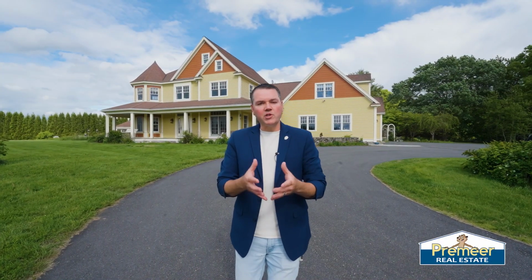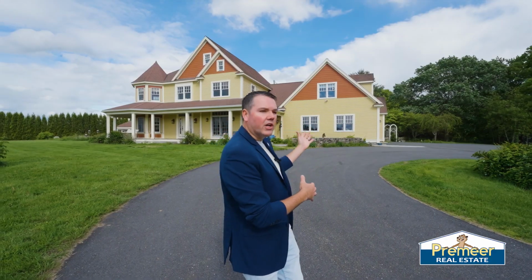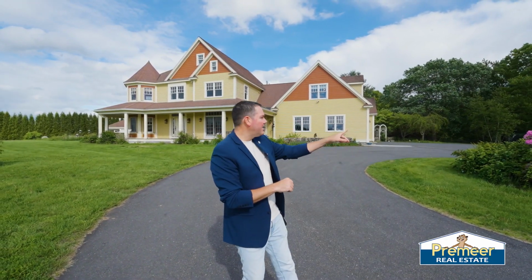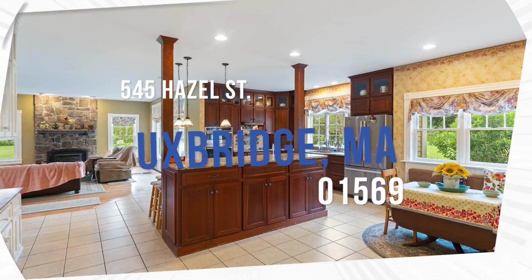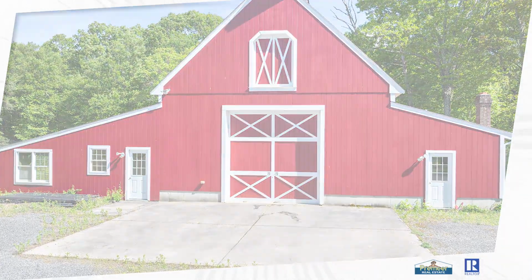Do you love unique properties here in the Blackstone Valley, especially ones on 7+ acres with 3,700 square feet with a farm-like feel, an in-ground pool, and a separate barn/dog kennel? If you do, you are in luck. My name is Chris Witten from Premier Real Estate, and welcome to 545 Hazel Street, Uxbridge.